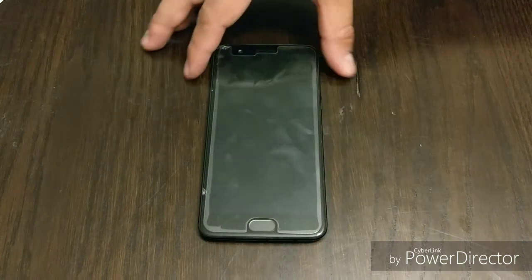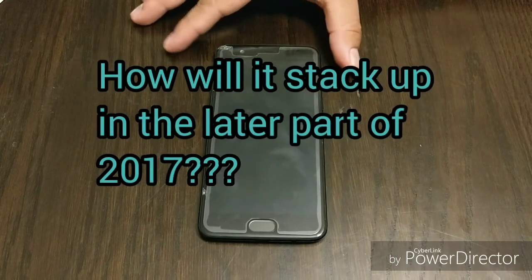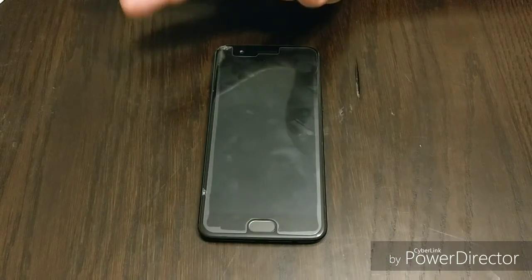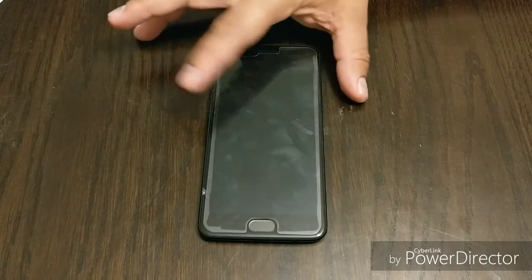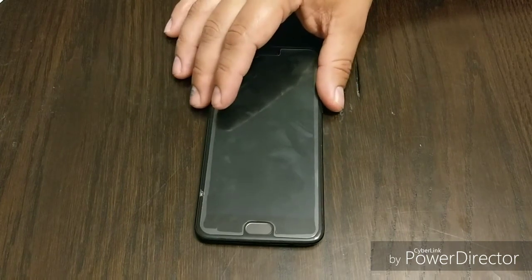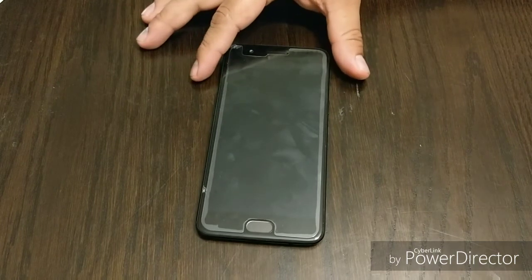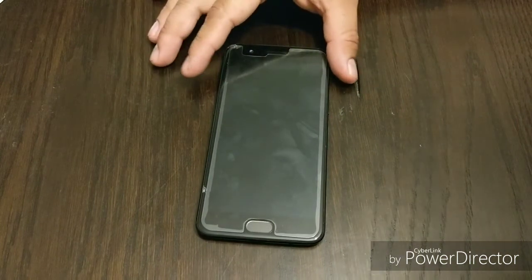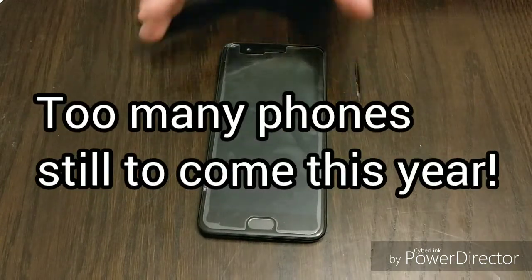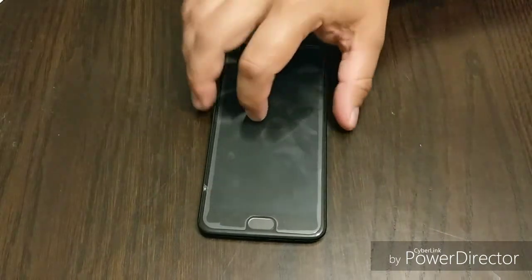I don't know how it's gonna stack up now further in the year, because we have the Note 8 coming out, we have the LG V30 coming out, the Pixel 2 coming out, and then for those underdogs like the Mate 10 coming out. I don't know how it's gonna stack up. It's gonna be hard because, to me, this is in my top 5 right now. It's in my top 3. Check out my video on top 3. But it's definitely in my top 5 phones.